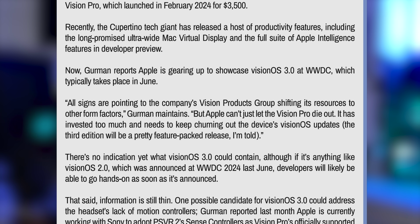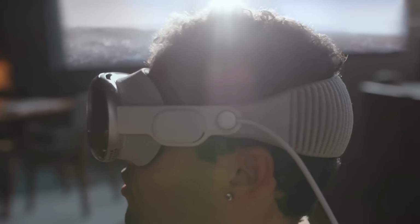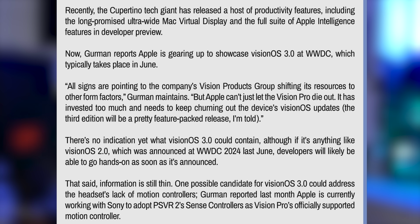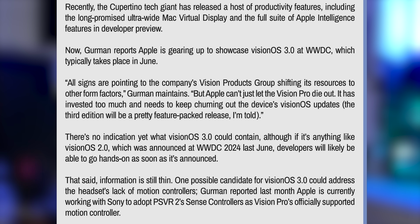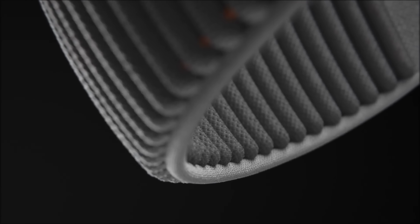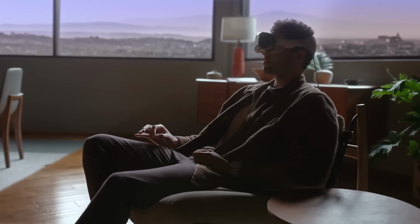There's no indication yet of what visionOS 3.0 could contain, although if it's anything like visionOS 2.0, which was announced at WWDC 2024 last June, developers will most likely be able to go hands-on as soon as it's announced. So while we don't yet know what is going to be in the 3.0 release, full releases are usually the larger ones. So anything in between with a point, essentially like 2.6.1 or something like that, is going to be a smaller release than a full release like 3.0.